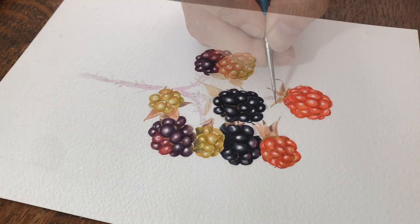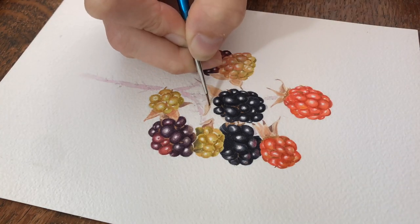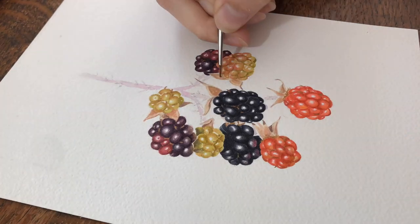In my original photograph, the central berry was slightly smaller and out of focus, so I chose to replace it with one from another photograph. I think this gives the painting a better focal point, which draws the eye in.